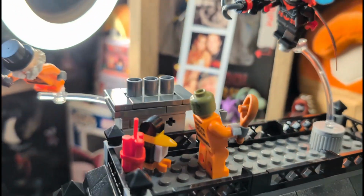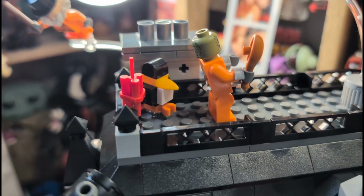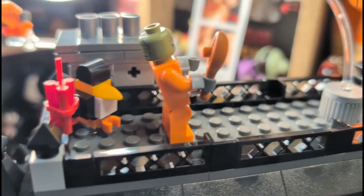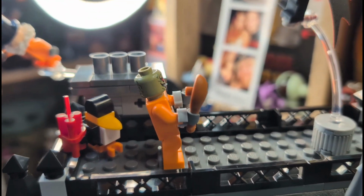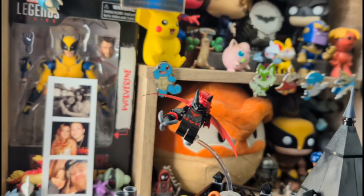Who else have we got at the top here? We've got one of the Penguin's little penguins ready to chat. It looks like I've got him attacking Killer Croc. He isn't, because he's just sat chilling at his chicken. I think he's trying to back him up. I don't know why I've placed him there. The Penguin jumping down at the back there, ready to glide down.